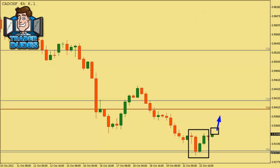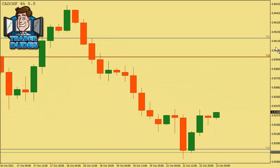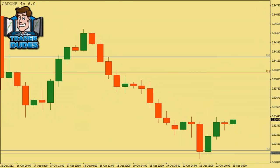So like I said, if we look here, you can see that we have this previous support here, and it has been acting as resistance, as you can see right here and here throughout the current daily pin bar. But I don't know if I can zoom in one more. If we look at this, this is what's really interesting. This is what really sort of swings the trade for me, and that's this quick move down here. Okay, it's been a quick move.